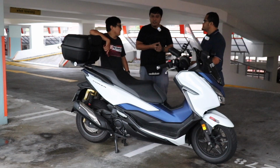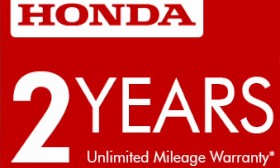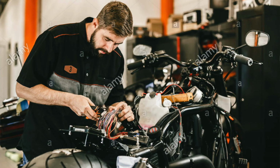Maybe you can get it cheaper if you use a third party oil filter. But for the oil filter, I don't dare to use third party. I mean, it's still under warranty, right? Yes. So might as well you go back to the agents. At least if anything happens, it's still the agent, you know, it's under warranty. Yeah. Then what about maintenance, right?